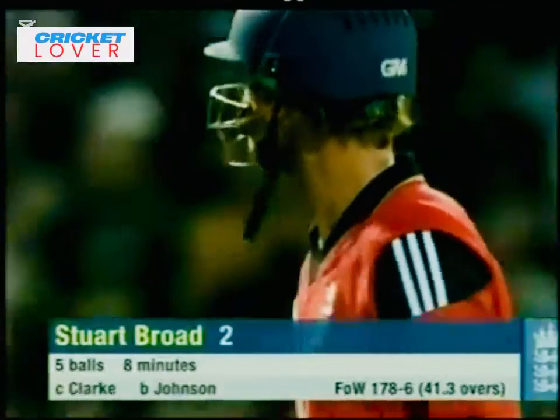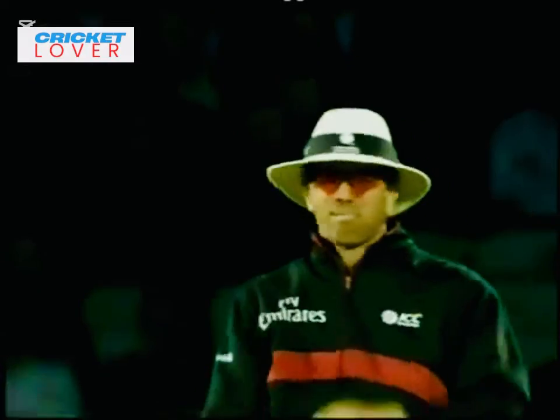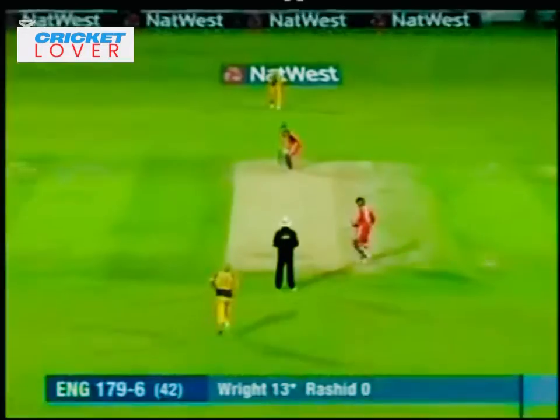Still 83 wanted, only 4 wickets left. England called for their batting power play. 8 overs remaining. It's a big ask. Luke Wright has got to see England home. Over 10 and over now, 10.25, 82 required from 48 balls.